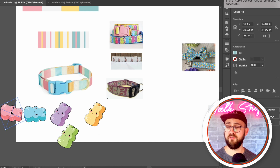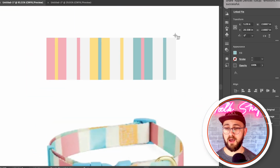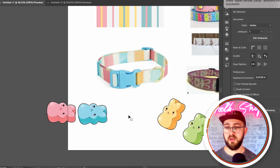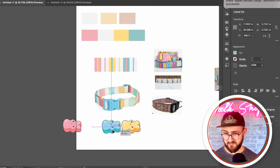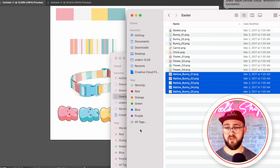Now I want to keep faithful to the color palette, so I took away the purple and the green because that's not in my color palette. I want to make sure that I have a holistic or a unified look. So I took out the green, took out the purple, and just went with the 3 colors. I like the simplicity of these bunnies, so I just lined them up like that and left them and moved on to the next design.